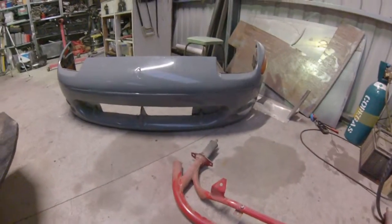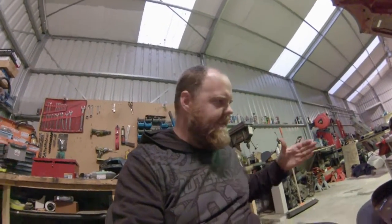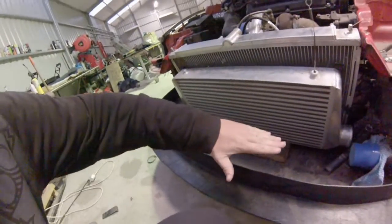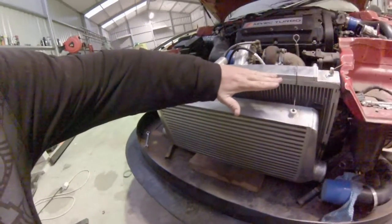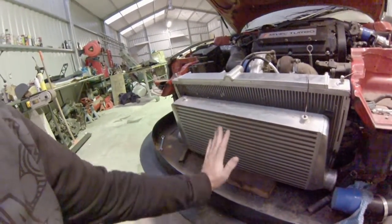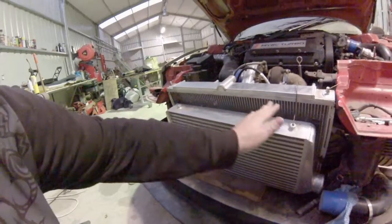Hopefully this will help, and this way I can use the whole mouth on the bumper, because I had those sides blanked off before. What I'm going to do is make a duct that uses that whole mouth and ducts it all straight into this radiator, and it'll start here and it'll curve up and then sit up against the radiator here like that, so air can come in, hit this, or it can go up and hit that as well.